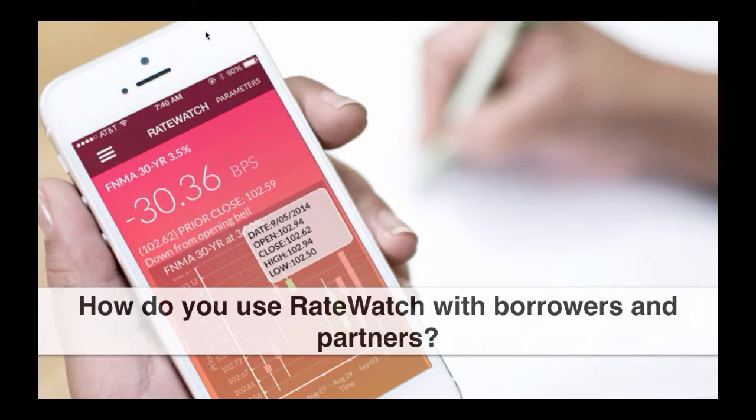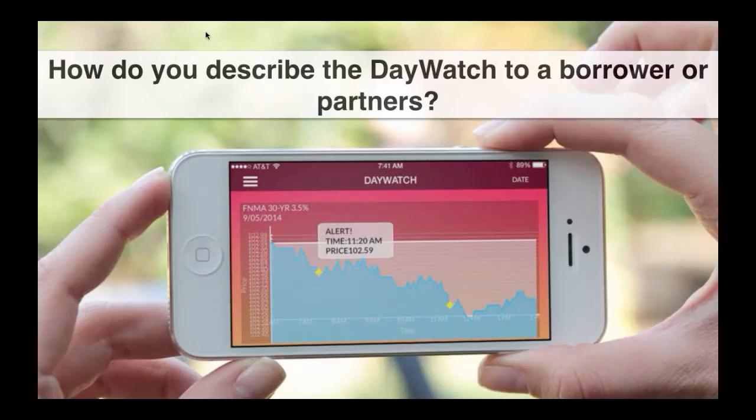So the way that I've used this most frequently is I'll do a snippet of the RateWatch. I put it as a PS on my email to the client and the realtor, and I'll just say, PS, when we talk tomorrow to review your total cost analysis, don't forget to remind me to have a quick discussion on where mortgage-backed securities and interest rates have traded over the last 30 days. So just a real quick snippet, again, to just kind of draw them in, because the client's going to say, well, I don't know where rates have traded over the last 30 days. That's a piece of information I'd want to know.